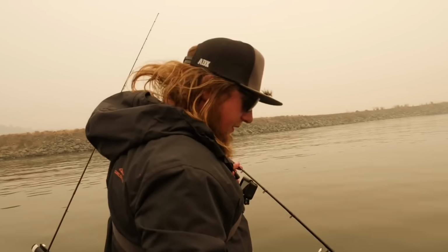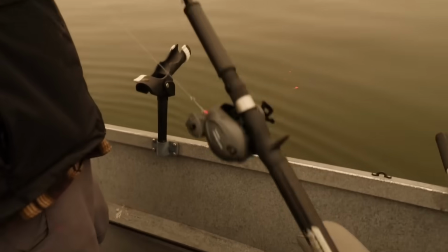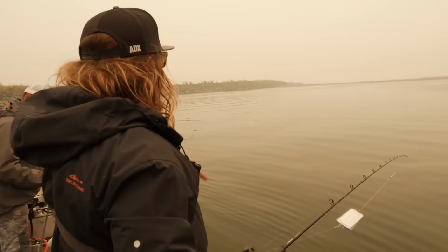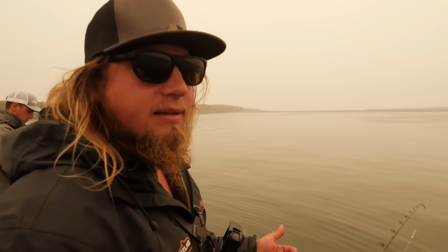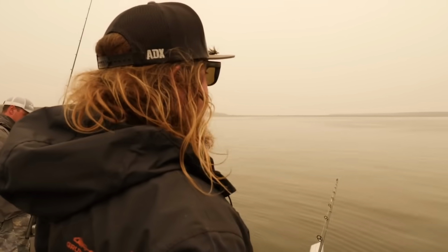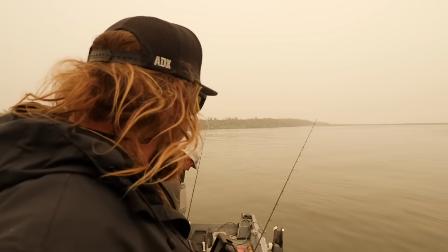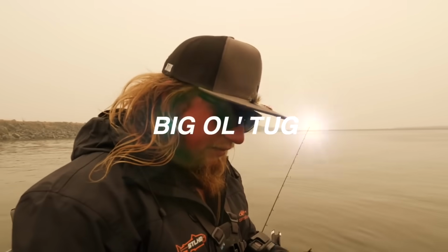Okay, so we're rocking three methods here, everybody. We're going to go with a 360. We've got a 3.5 spinner. Just a little pinky on this one. There's fish stacked. I just saw another one roll. There's fish stacked all over out here. It's just getting one to bite, it seems like. Steve's been explaining to us all afternoon about how finicky the bite can be here at times. So we're trying three different methods. Whichever one works, we'll probably switch over to that and see if we can't get ourselves a big old tug.